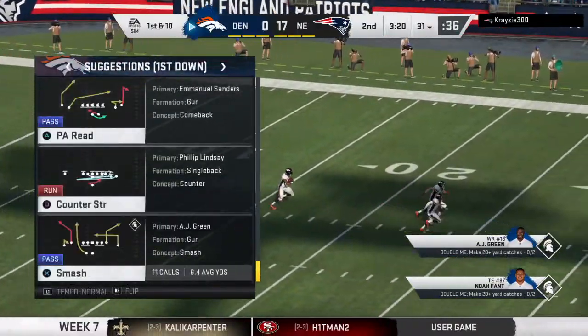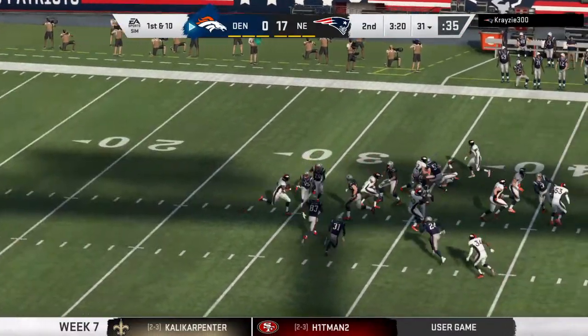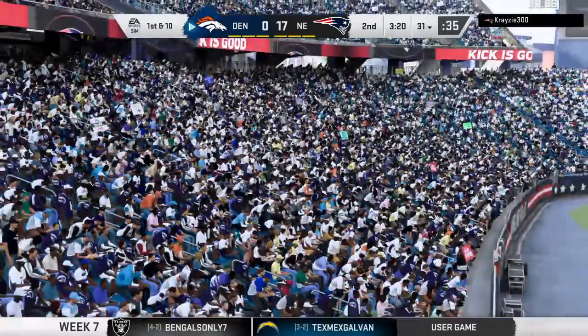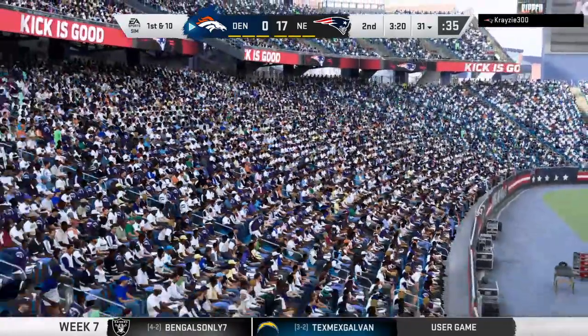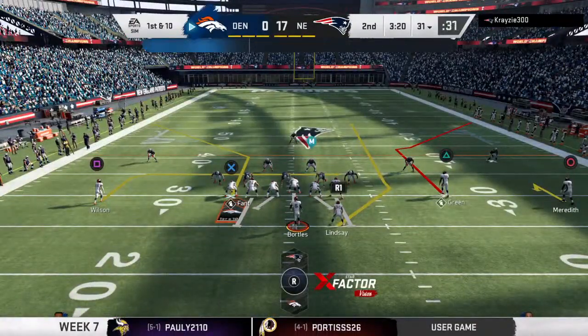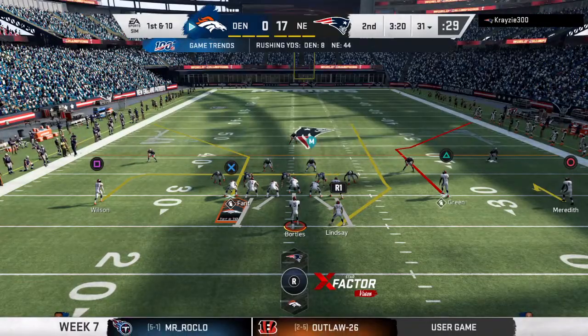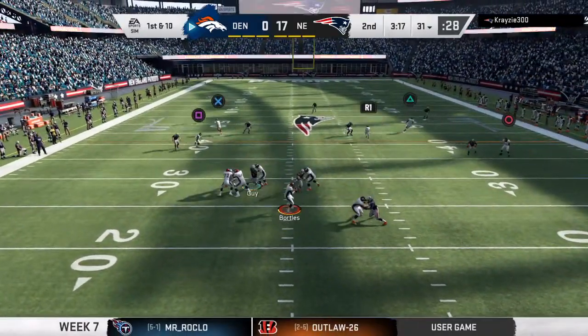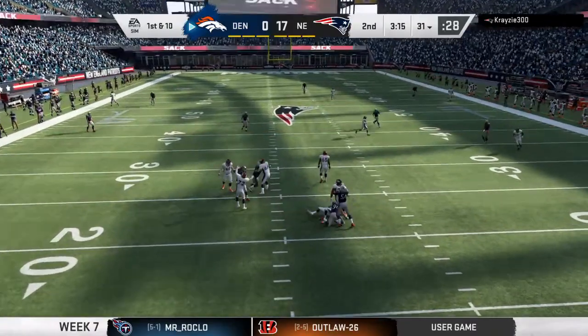The Broncos take over 1st and 10 at their own 31-yard line. The Broncos onto the field, ready to start their next drive. And we don't want to call this desperation time, especially in the second quarter, but you're down. You don't want to. I know, but let me finish. Okay. You're down.